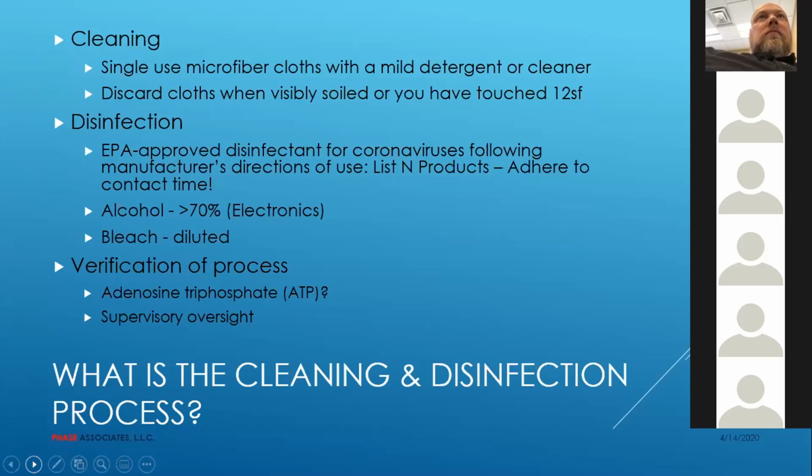One of the important things, and an area that I had seen non-adherence to, is contact time. Now, when the EPA approves these disinfectants, they approve it on the basis of a minimum amount of contact time, meaning surface wetness with the disinfectant agent. And if you do not allow it to sit for its full recommended contact time, you cannot assure the client or your own employer that it's been properly disinfected.